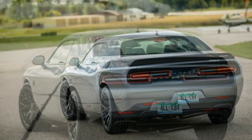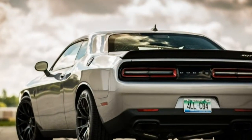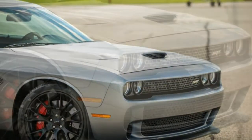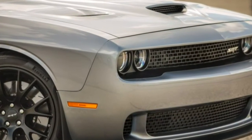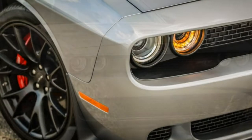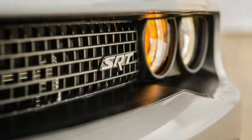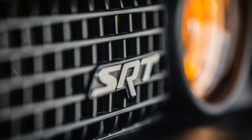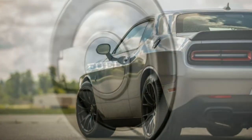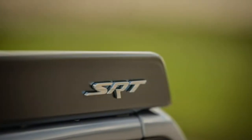But the Hellcat's well-sorted suspension and the quick, relatively talkative steering rack, 2.5 turns lock-to-lock, keep you in control during cornering. Both the suspension and steering can be adjusted among Street, Sport, and Track settings within the SRT Performance Pages to suit conditions and your driving style. Prepare for the chatty steering to tell your hands I'm out of grip when you push hard, though, and be judicious with the throttle when exiting a corner.